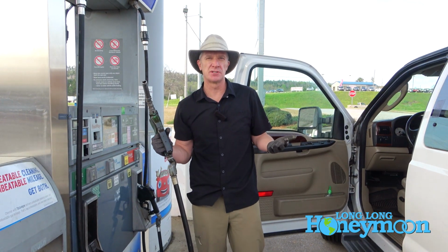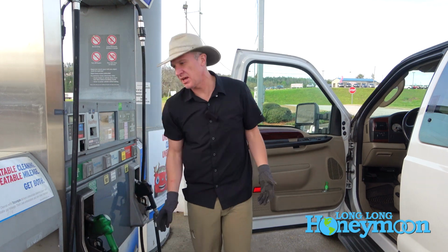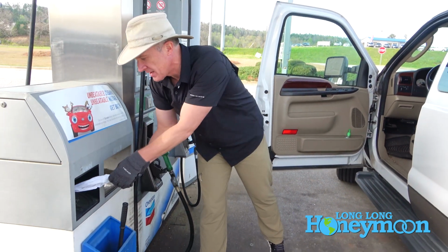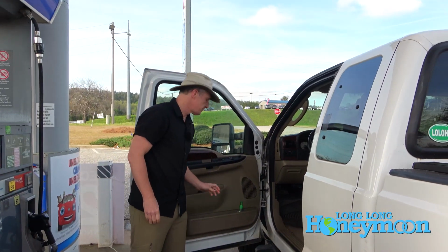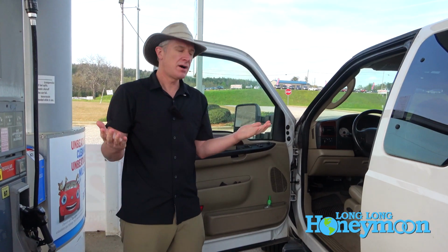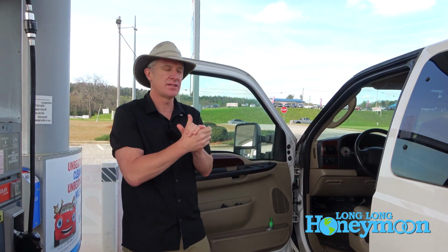And of course, you could use disposable gloves if you prefer. If you do not happen to have some gloves handy, you can typically find some sort of paper towel, and sometimes the gas stations will even have gloves out for you that are disposable that you can use when you're pumping fuel. And of course, I will always follow up with a pump of hand sanitizer straight out of my door pump.